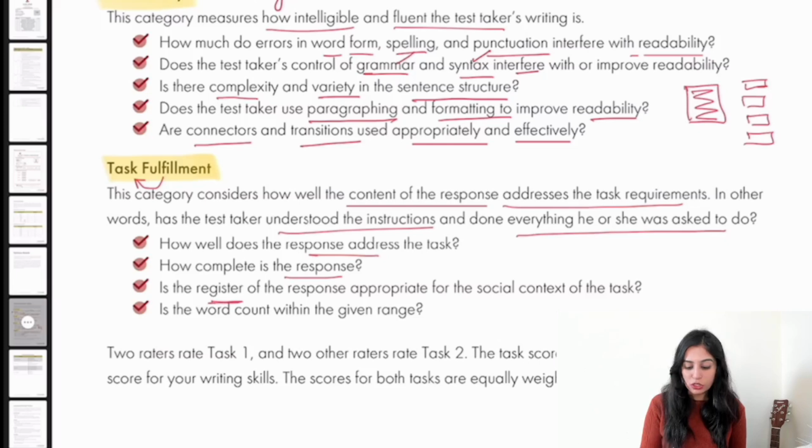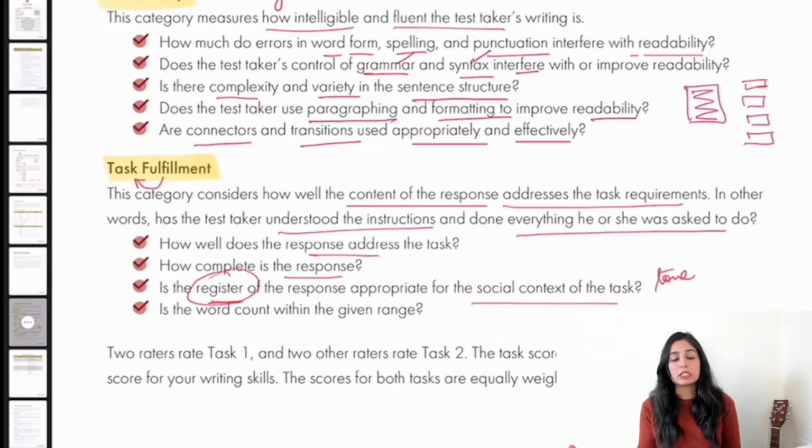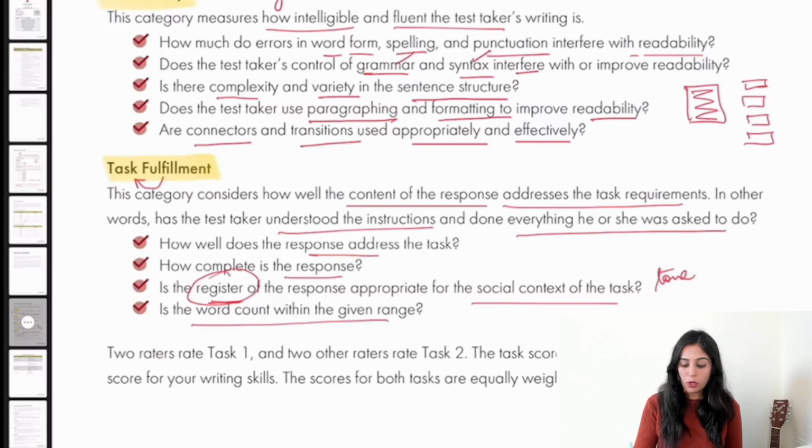Is the register of the response appropriate for the social context? Register is basically your tone. So whether you're using a register that's informal or formal, depending upon the situation, and you have to then check the word count, which is between 150 to 200 words is what you have to write.